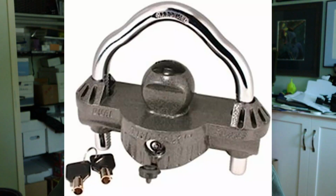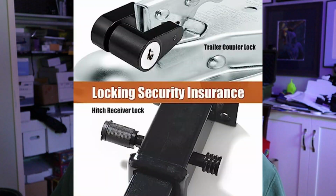Next thing is going to be a hitch lock. There's a million of them out there. Find one that works for you, read the reviews, find something nice and sturdy. I do supply a hitch lock with my rental unit for my renters for all the reasons we just mentioned. I want them to have their home for the weekend when they get back, and I want my asset returned to me. The other thing that I use is a locking hitch pin.